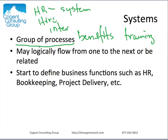So you want to group these projects logically. They may flow from one to the next. They might be related. And they'll usually be in a particular area, although they can flow across the company too, and that's fine. You just have to know it and define it. So you need to understand what systems you need in your business.